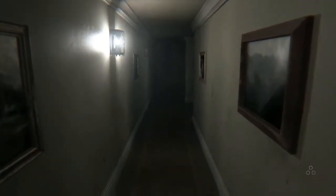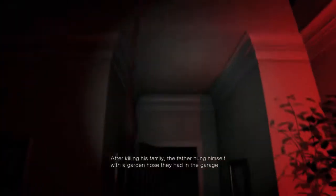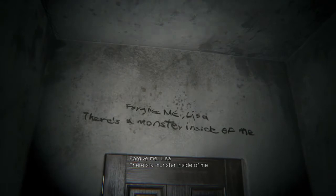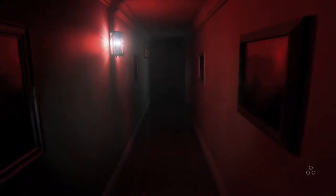Eventually, I think I zoom in on what those words say. It says, "Forgive me, Lisa, there's a monster inside of me." If you're wondering what I'm looking for there, I wasn't sure when the hello thing appears. If you don't know what that is, you'll figure it out later. There's a message on the wall that says, "I can hear them calling to me from," and it's blank. And if you look at the hello, and look away and look back, it's another puzzle.